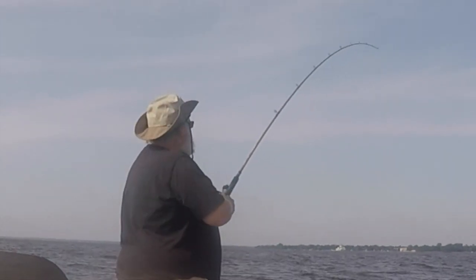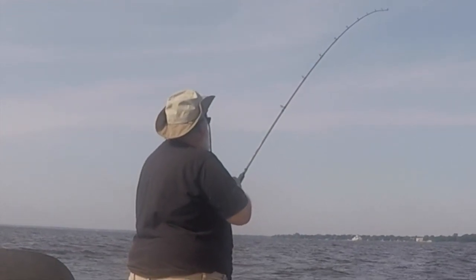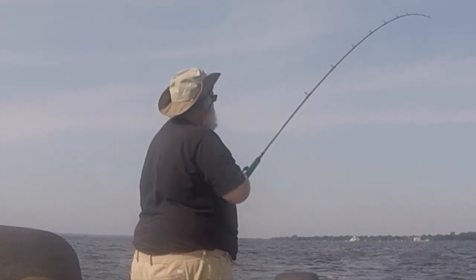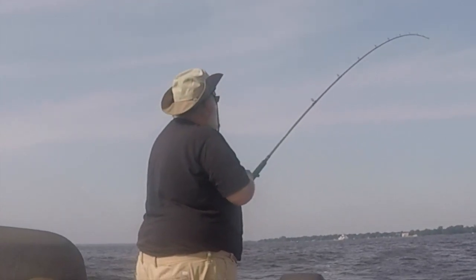So I started out trolling. My strategy was to troll with the wind. When the wind is that windy, it can be hard to control the boat. But if you troll in a straight line with the wind, you don't get the problems of the tangled lines and everything. And that worked for a while.